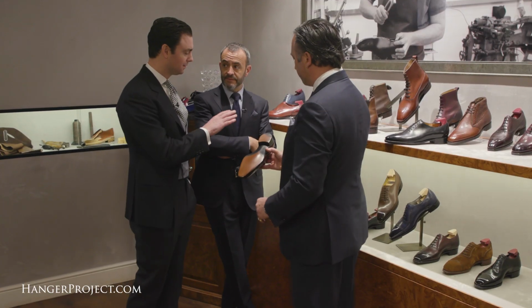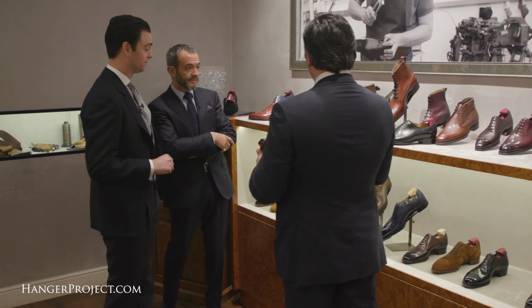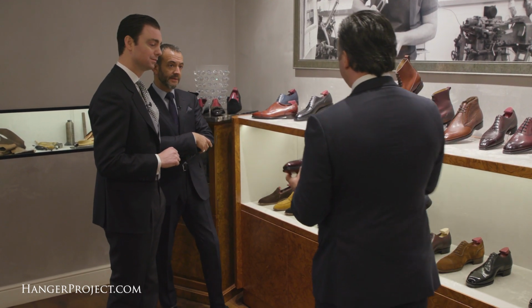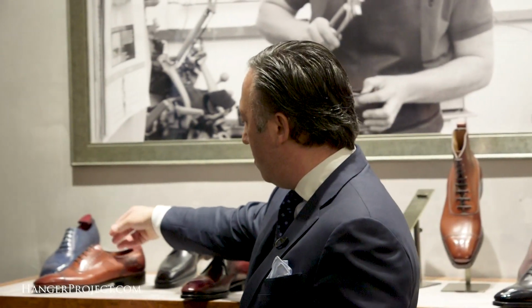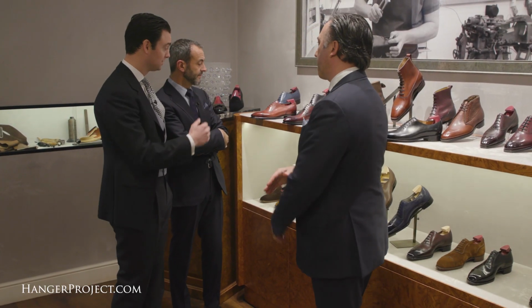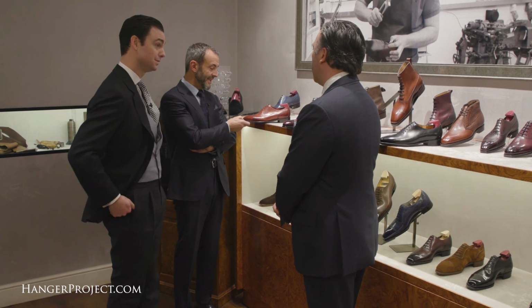So how many stock models do you guys have in your standard range? There's about 20. Yeah, 20 to 25 we run in the store. Our top seller is still the St James 2, which is an iconic style for us. Yeah, and that's the one that you guys used as the basis for the shoes that you did for the Prince of Wales. Exactly, yes.